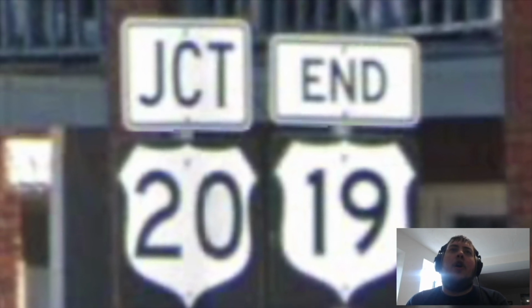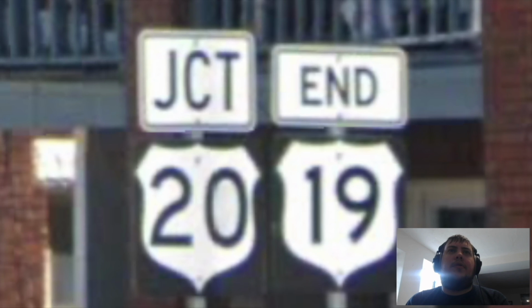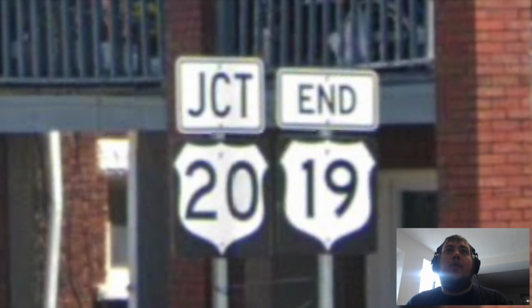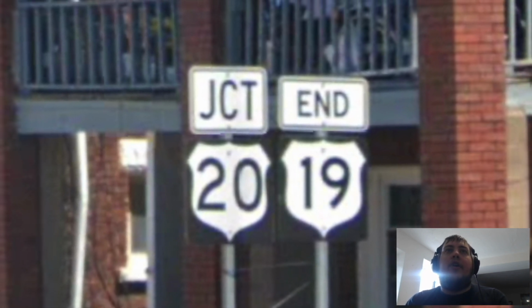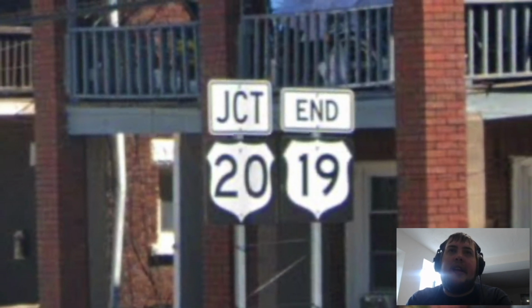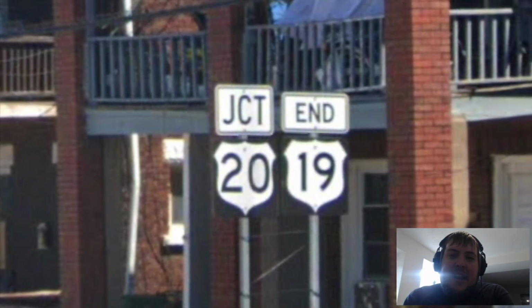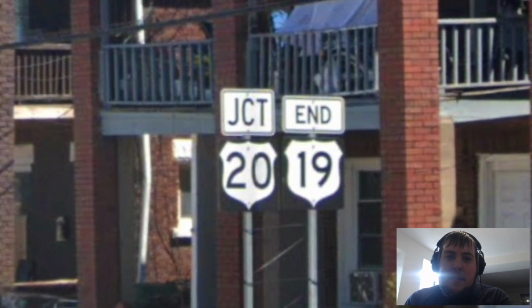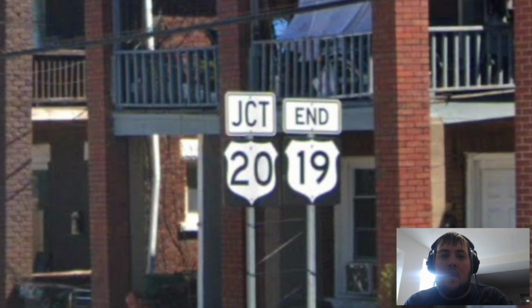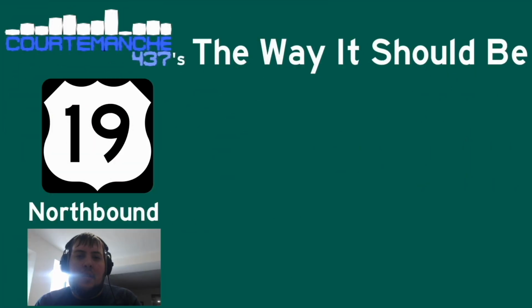And at long last, here we are coming up to the junction of US 20, and we are ending US 19. Although we get an N US 19 Acorn shield, and I don't really like that at all. But I mean, we got an N shield on both ends of this massive route, so that still kind of makes me happy in a way. So, with all of that said, let's move on now to quarter launch 437s the way it should be for all of US 19 northbound.